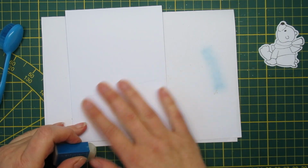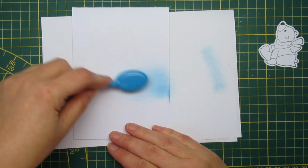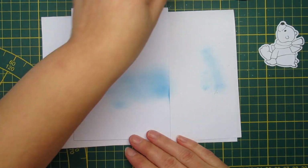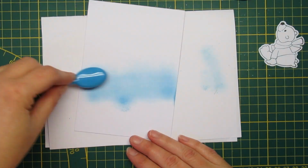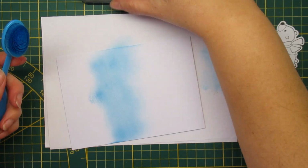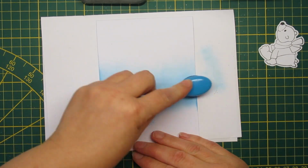I traced the hill and then ink blended blue, with a bit of salty ocean on the bottom because I wanted it darker, but not too dark. And I go over the line a little bit in case I stick the hill on a little bit crooked. I keep saying hill, but it's a snowbank, it could be anything.